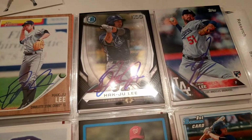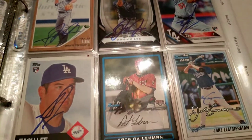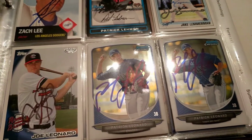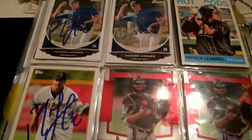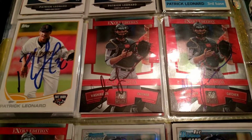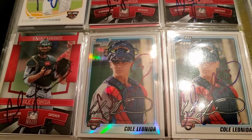But as you can see, he was a top 100 prospect at the time. Zach Lee got his rookie card a couple times. Pat Lehman, he never quite panned out. Joe Leonard, Patrick Leonard. So a lot of Patrick Leonard. Cole Leonida, he was a Nationals prospect. Came out of Georgia Tech for college.